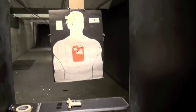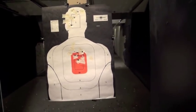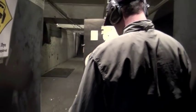All right, so it's going to be 5 rounds. Are you shooting that one? You want to do the PF9? I'll shoot this one. All right, I'll do the PF9. I got to redeem myself. Make it work. Make it work. Tape is right there.